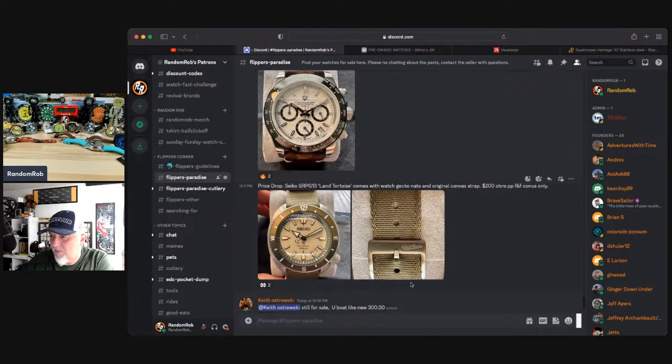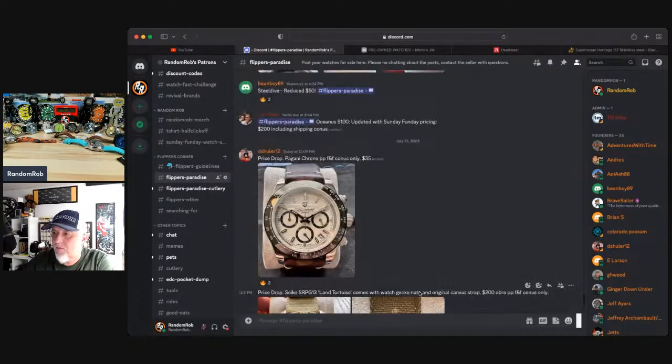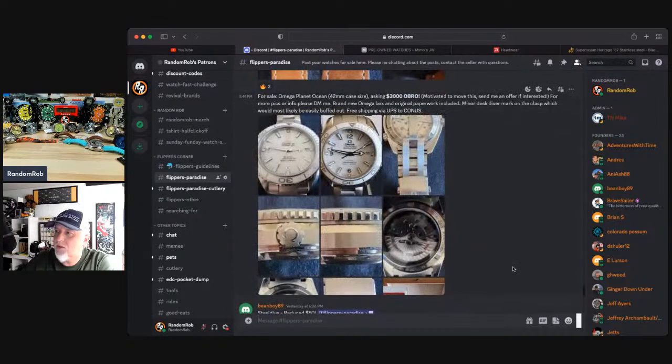Let's see. We have a Seiko SRPG13, the Tortoise, and that one is $200. We have a Planet Ocean. I've seen this Planet Ocean. This is a 42 millimeter. Before this one, the only other white on white I've looked at like that was in a 39 millimeter. It was a lot smaller Planet Ocean. This one's a full size Planet Ocean, white on white.